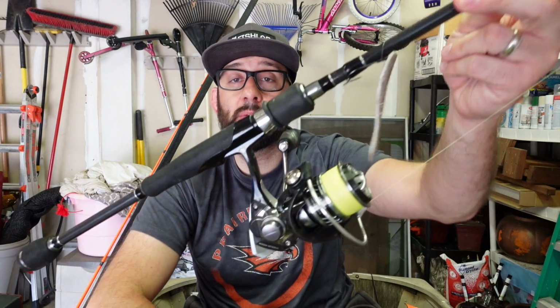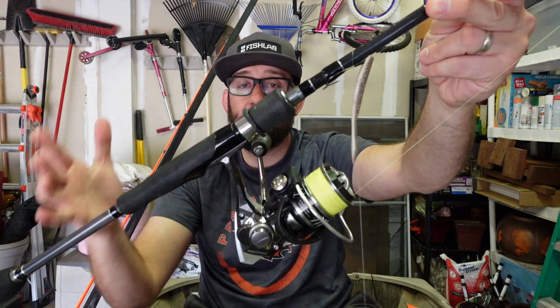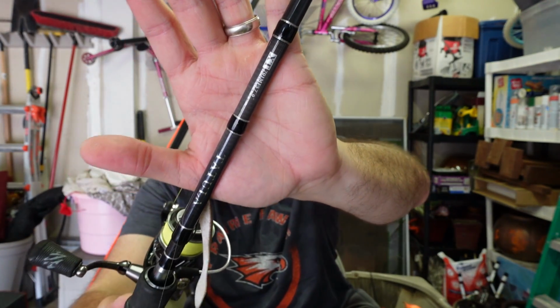Okay, moving on to combo number 2. Now this might surprise a lot of you because I am a huge fan of the baitcaster, but the second most important combo I think for a bank angler, anybody starting out, anybody doing a bunch of bank fishing, is a 7-foot-ish medium power spinning combo. This happens to be that Daiwa Tatula XT that I was just telling you all about. This is a 7-foot medium.